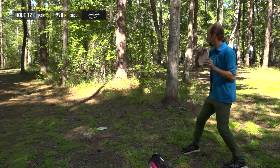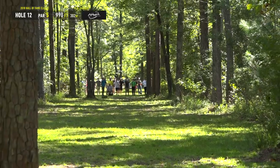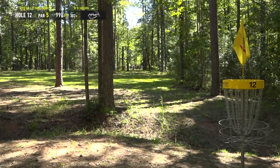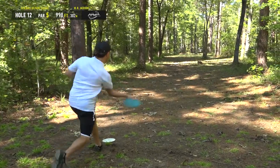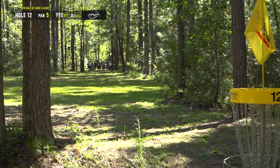I mean, you threw a great flick right there on that turnover line, forcing something stable over, and it catches this little cluster in the middle. It's so, I mean, unfair isn't the right word because the tree never moved, but brutal maybe. Yeah, very brutal. That's why I prefer to go outside on the right side and have a hyzer for my birdie look.